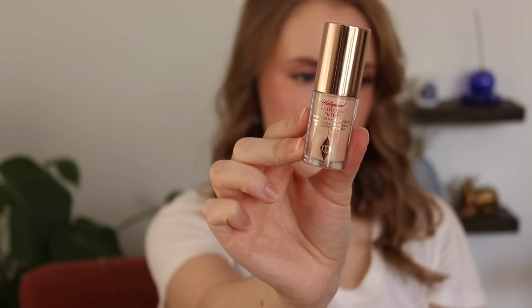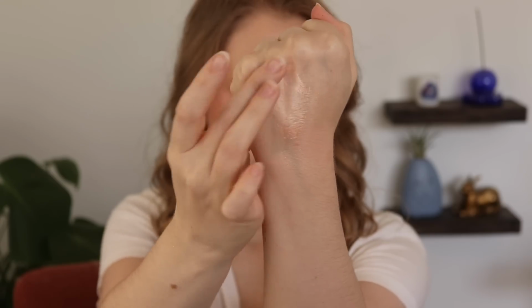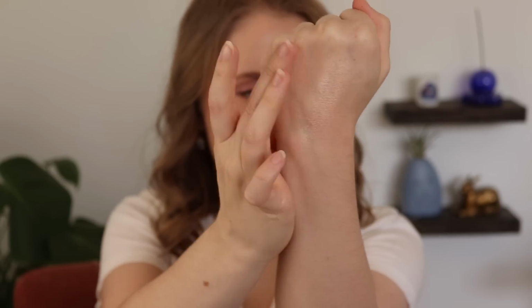I mean, I actually don't mind it. I like it. I'm gonna use it up because I bought it. I'm glad I only got the mini, but I got the shade Fair. I do like that this comes in quite a few shades because it does have a tint to it. It can be used in a lot of different ways. I just haven't found a way to use this that I really feel like changes the game for me. And again, it's so expensive. It needs to do something really special in order to be worth the price tag.